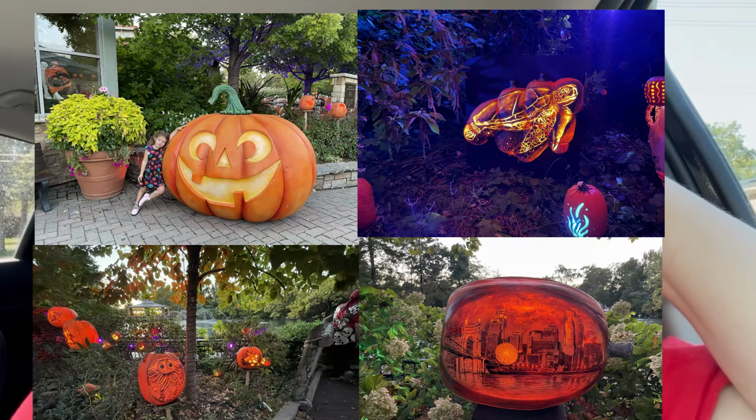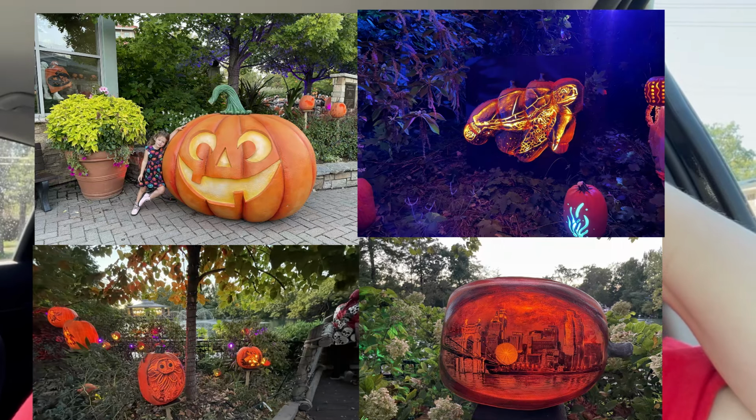I had just a little Zoom night with friends last night. We ended up going to a pumpkin glow with a bunch of friends at the zoo, and it's just been very full.